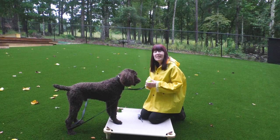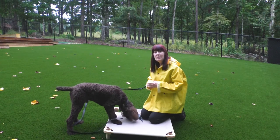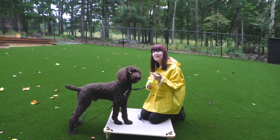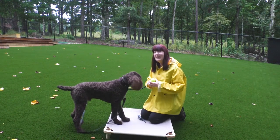This is day four, and today we're going to be working inside the home on manners. All of the commands that he's learned are going to be utilized in the home. In the kitchen, we're going to use the place command. In the family room, we're going to use place and sit and wait and follow. So everything in terms of his learning for four days is going to come together. Join us.